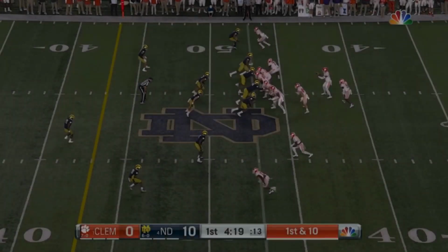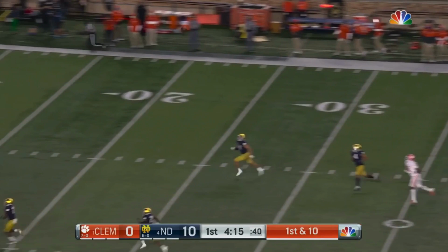First down, picked up by the Tigers. This is their second drive. Uiagalelei firing deep, ball downfield. Cornell Powell with the catch for the touchdown.